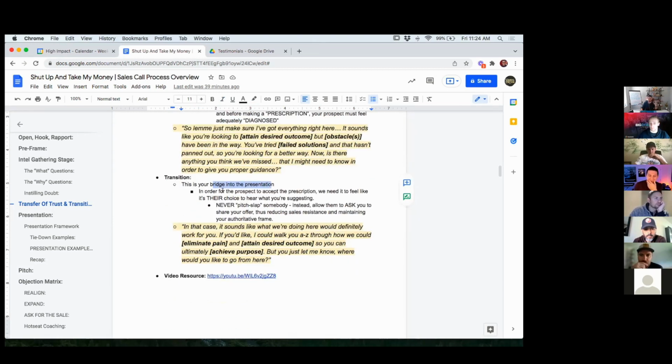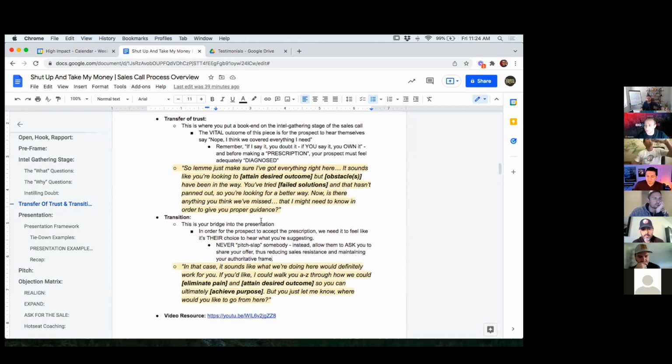And so in order for the prospect to accept the prescription, we need it to feel like it's their choice to hear what you're suggesting. So we never want to pitch slap somebody. No pitch slapping. Instead, allow them to ask you to share your offer, thus reducing sales resistance and maintaining your authoritative frame. So what oftentimes happens is someone will be like, okay, I've got a pretty clear picture of what's going on here, so I'll walk you through how we can help. First off, we'll do this, then we'll do this, then we'll do this. I would consider that pitch slapping.